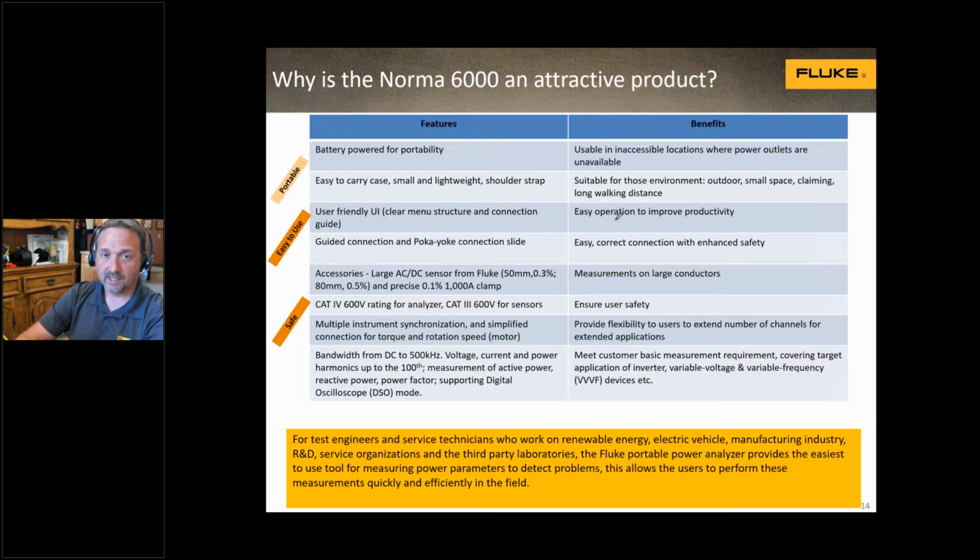Category 4 rated, so service entrance rated. Most Fluke products, again, we're all about safety at Fluke, so category rating is really important. Category 4 rating would be for service entrance type work up to 600 volts, but the unit will support up to 1,000 volts from a measurement standpoint. With multiple instruments, you can connect 2 instruments together. If you have a 4-channel or 3-channel connection on one side of a process to the other, you can connect up 2 and measure efficiency. You can completely measure one side of the process and the other side, for your 3-phase application, or DC to AC, or either way.